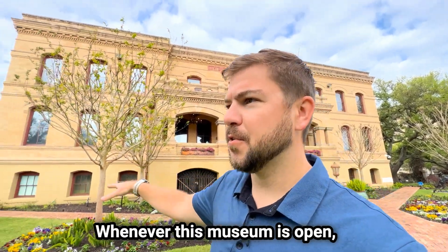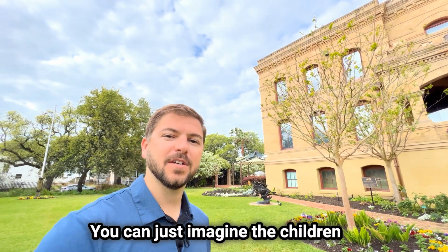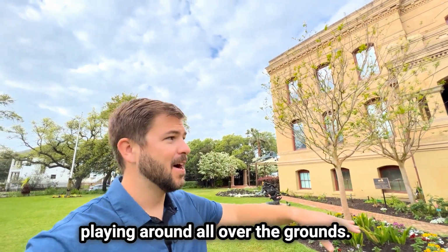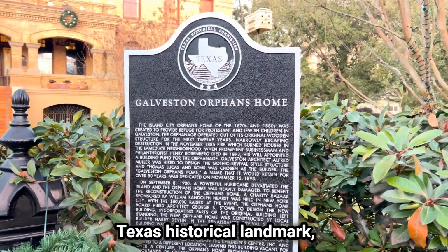Whenever this museum is open, you are able to walk the grounds and go and explore around here. You can just imagine the children playing around all over the grounds. This building is a registered Texas historical landmark.